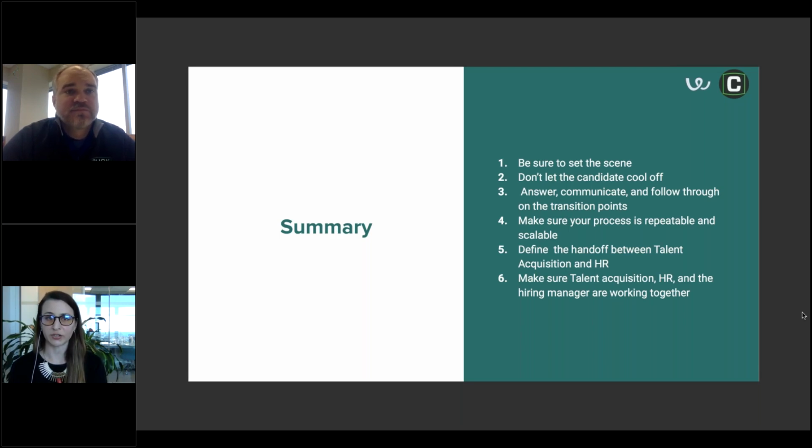And then, as you mentioned, on top of making your program repeatable and scalable, just launch it. Don't be afraid. We had a bit of trepidation here, and after a certain point, I was like, it's not going to get any better until we do it. And from there, it's taken off in leaps and bounds. And I would say that's the biggest hurdle, is just getting it done.